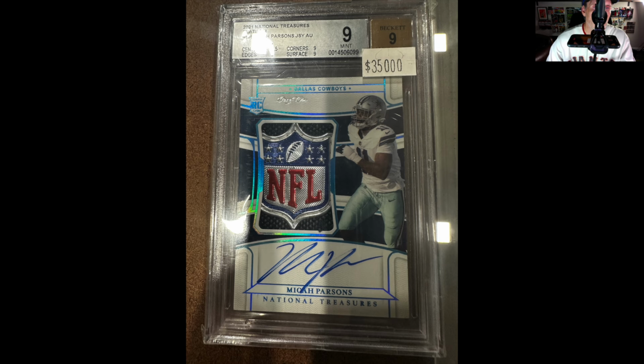And then finally, check this monster out. Golly. This is the best Micah Parsons card out there. 101 Shield NT rookie RPA. I wanted to make a trade into this, but they said they were taking it to the National, which I can understand, and going to try to get cash for it. The guy that owns it's local, but he's notorious for being a collector and really liking cool cards like this. Who can blame him?